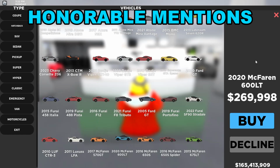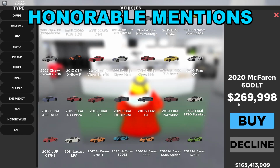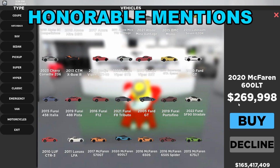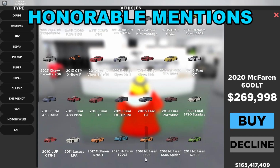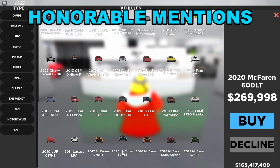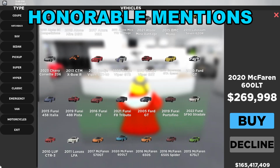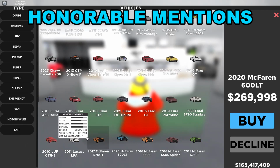But yeah, here we are with the 2020 McLaren 600 LT. This car is one of my favorites that came out in the update a little while ago. It was a few months ago, and this was a very nice update. I loved this McLaren so much. Right next to the 765 LT, this was like the second reigning car. I love this thing. It didn't go fast, but it was just so nice to have. Its top speed is 230 miles an hour. But I mean, it is super nice.